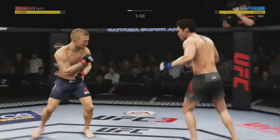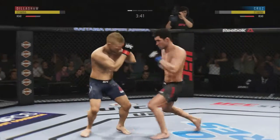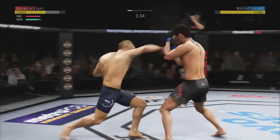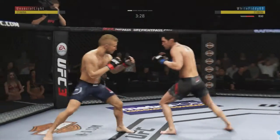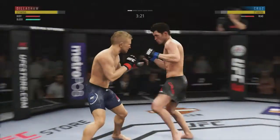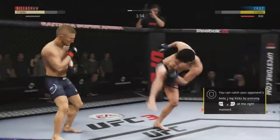Oh, well done there, Joe, as he catches the kick. Dillashaw gets back up, back into his comfort zone. Nice counter right hook there. Just missed with the left there. So his opponent lands that kick to the body, Joe, and he has shown an increased susceptibility to that strike here tonight. This could be it.